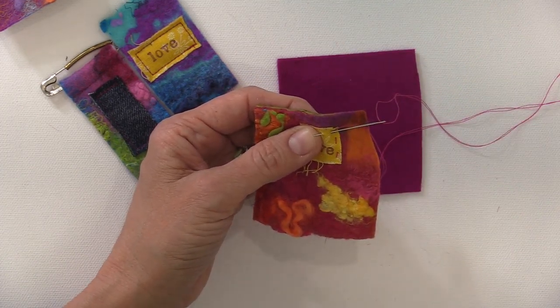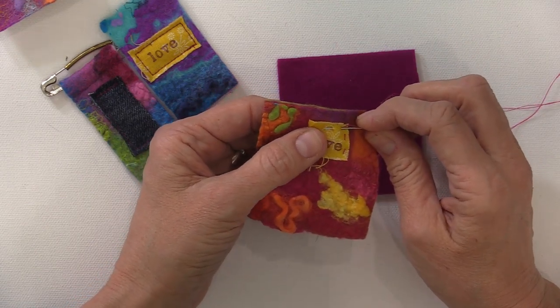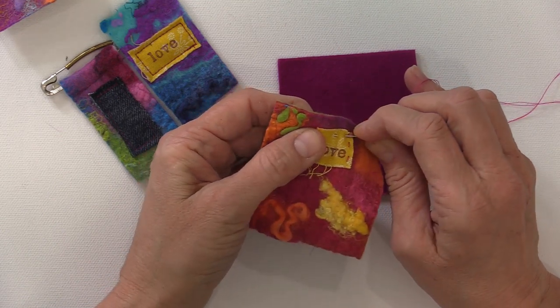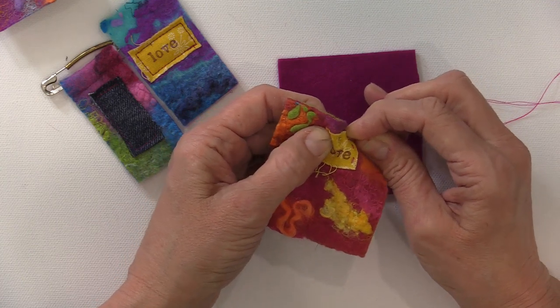And let's see what you have to say. Paula Lott says, these are going to be gorgeous little canvases. Oh, I agree. Kevin Noble says, how about coasters? And yeah, these could be coasters.